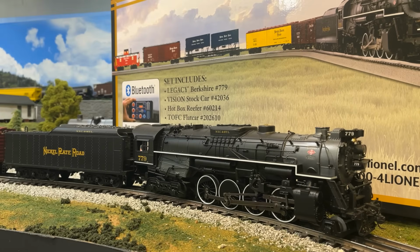Now, one of the cool things with these Nickel Plate Berks is you do have the Mars light on the front of the locomotive. You've got the flying number boards out in front of the smoke box. They're just such a classic looking steam locomotive. I think Lionel's always done a really nice job with these Berks.